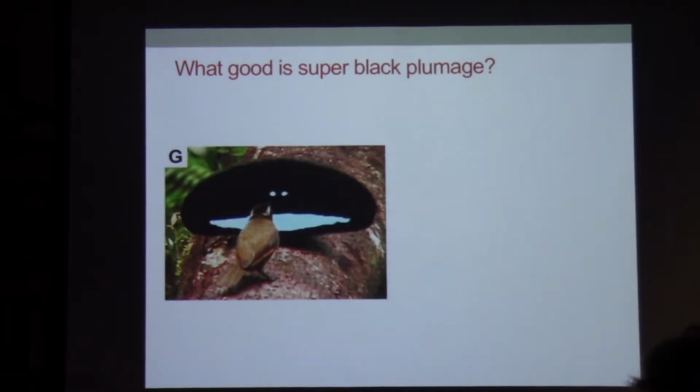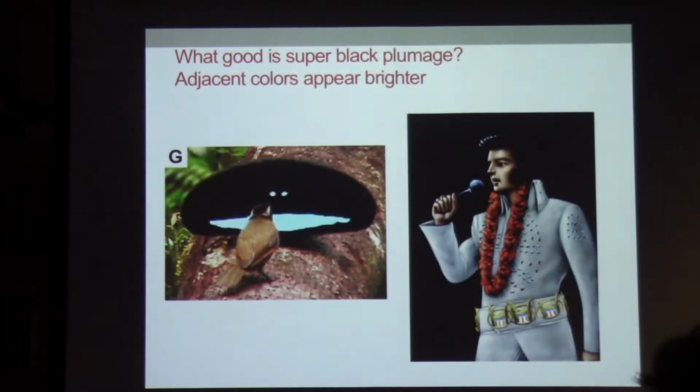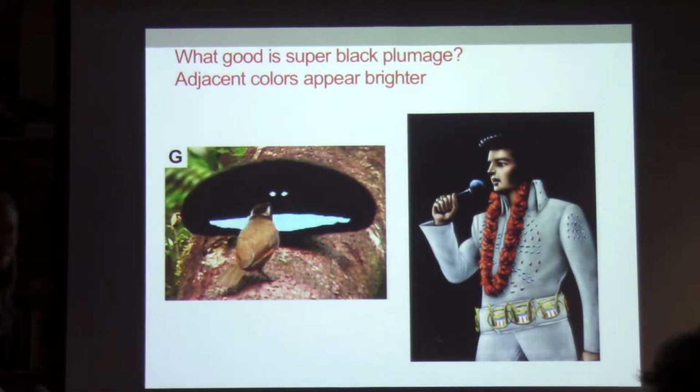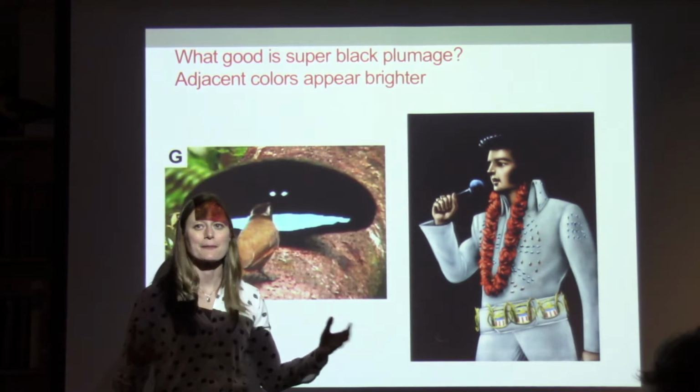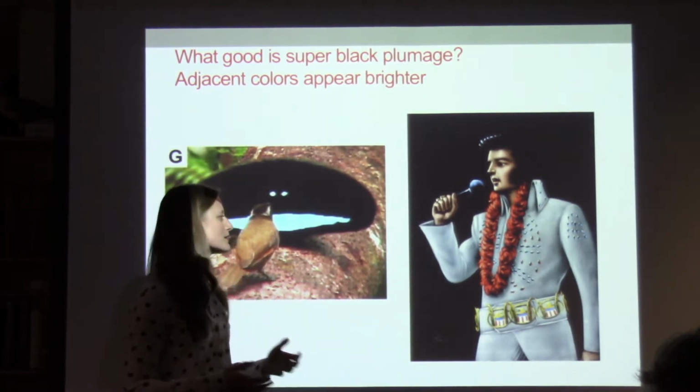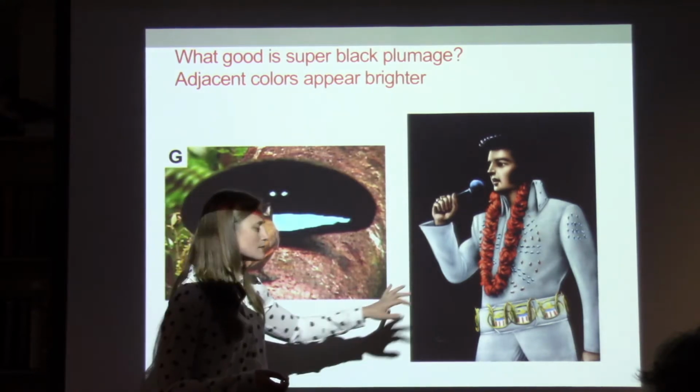Okay, so why do the birds have such dark colors? What is this good for? We've basically put forward the hypothesis that that bird of paradise is doing the same thing as that velvet, right? Velvet paintings, the colors pop. They seem really, really bright. And that's because they take advantage of a bit of an optical illusion.